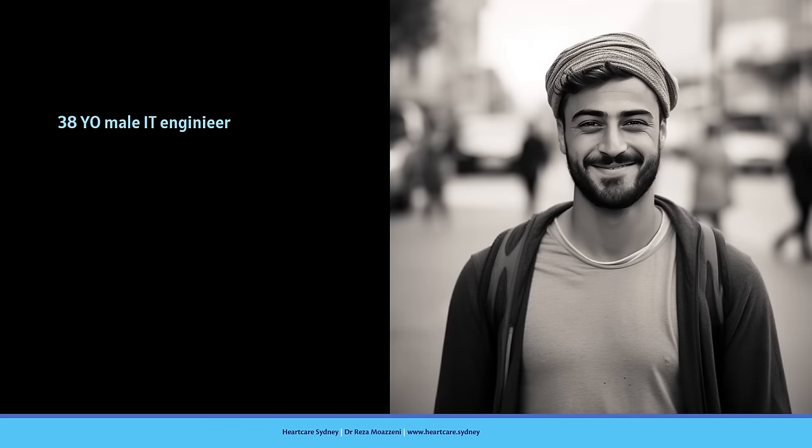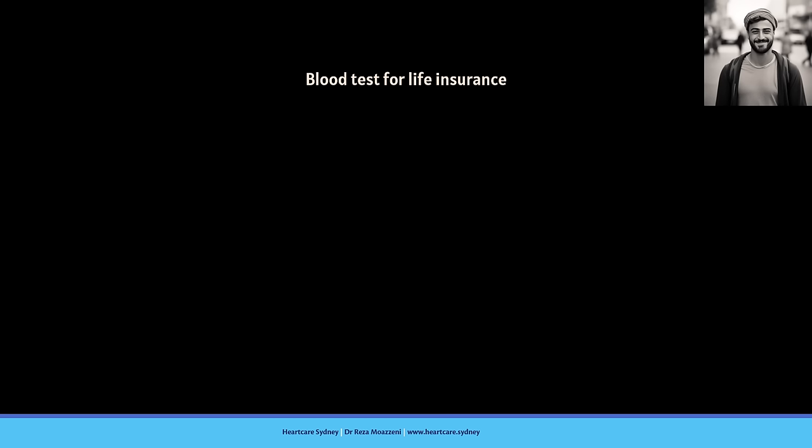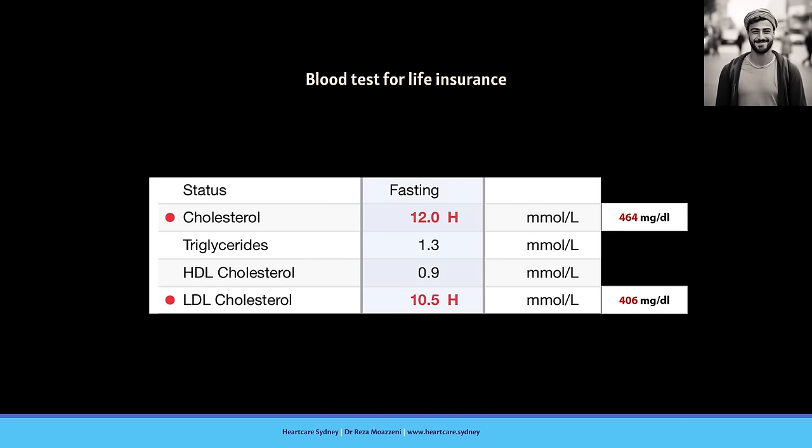Our patient is a young, cheerful man who recently migrated to this country with his young family. He exercises regularly, doesn't smoke, and has no diabetes or hypertension. He takes no medications. A few years after settling, he decided to apply for life insurance. As part of the workup, he was asked to do a blood test, which revealed striking results. His total cholesterol was 12 millimoles per liter, with an LDL cholesterol level of 10.5 millimoles per liter.